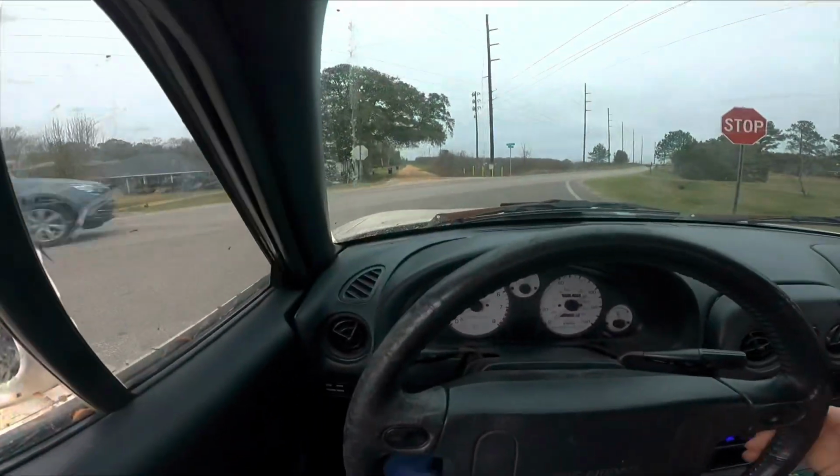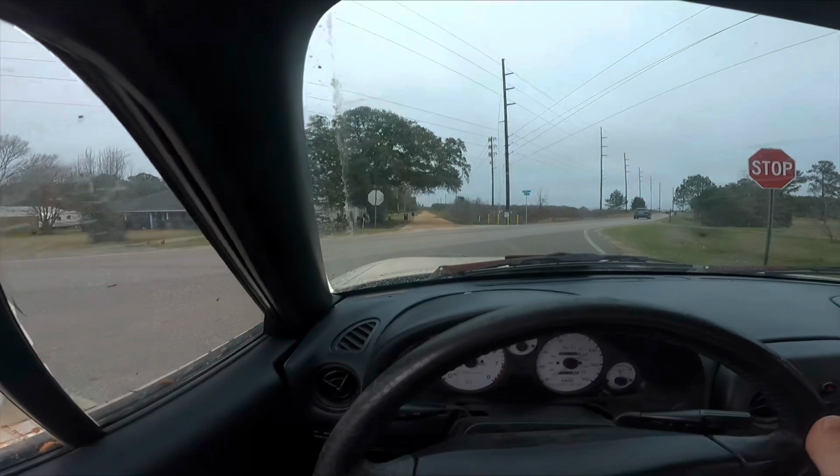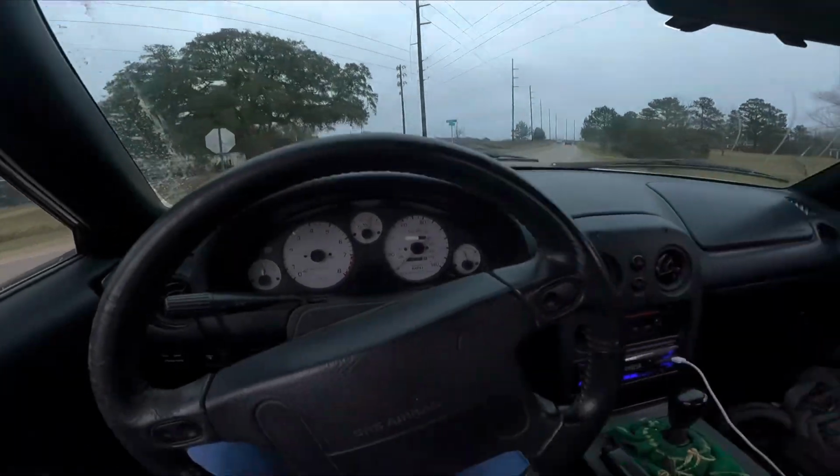All right, I drove over to one of the close dirt roads, which is right in front of us, and here we go. Let me roll the windows up.